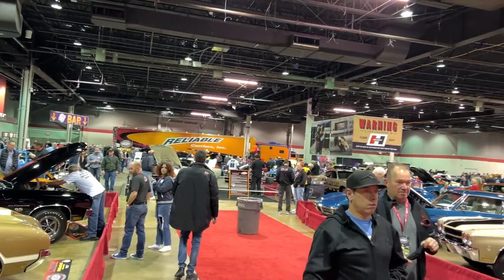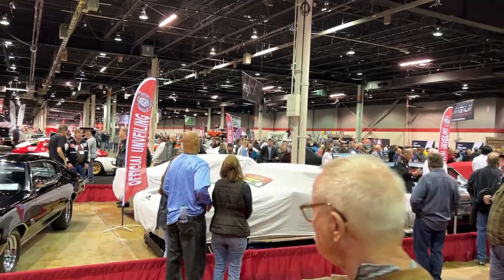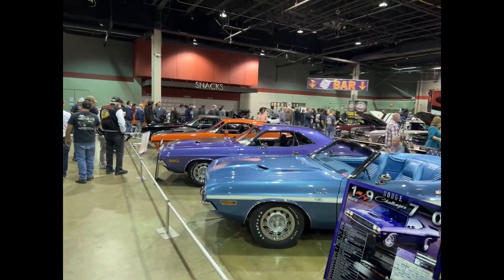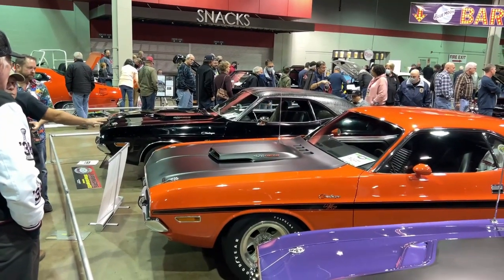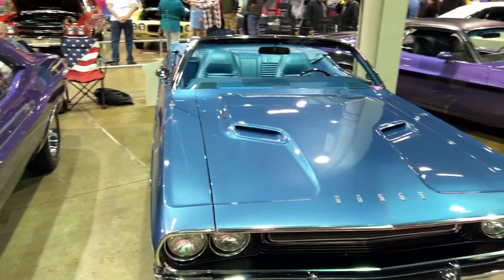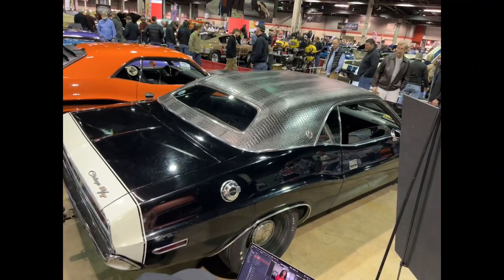Rather than talk all the way through it, I'm just gonna let the camera run here and give you a sense of what it was like being there. Every one of these cars is mostly very special, very limited production, rare models, rare options, and so on. Again, I'm just gonna let the video run here, and I will chime in at various times.